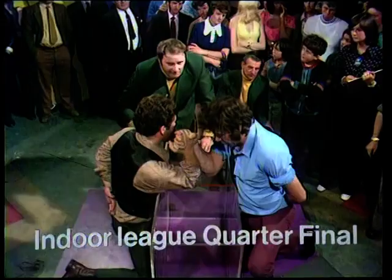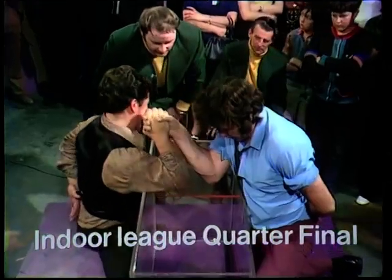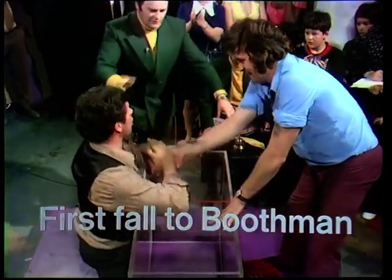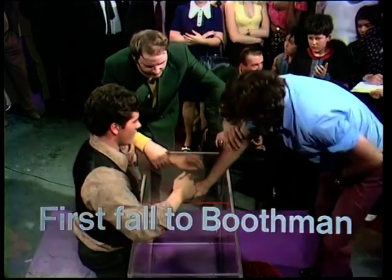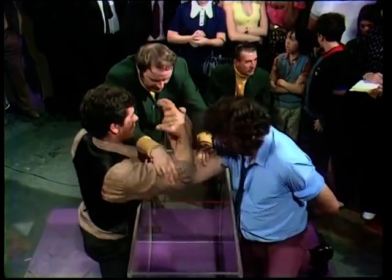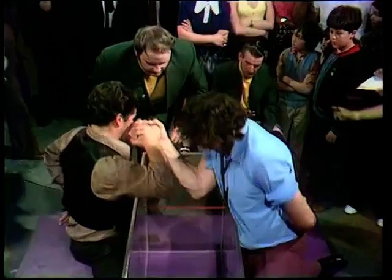Next in action, Roy Coningale, another Londoner, and King Ben Boothman from Keighley in the waistcoat. And I don't think he's going to take that. No, I don't think the referee's decided that's a fall at all. Wait for the 3-2-1. Take the grip, back to the original grip, of course, the correct grip for this competition.